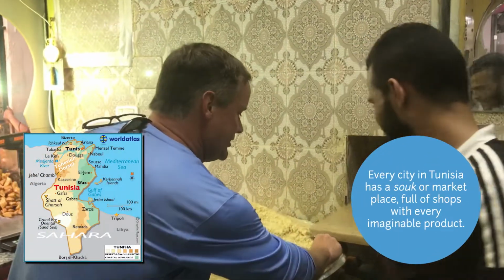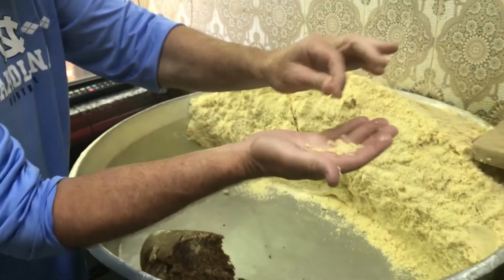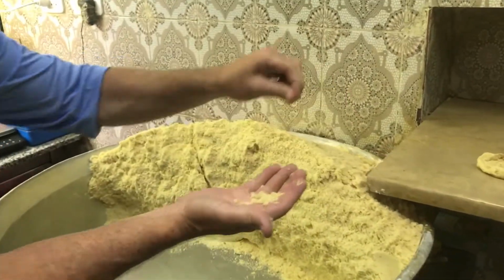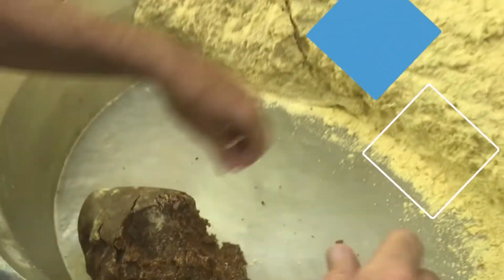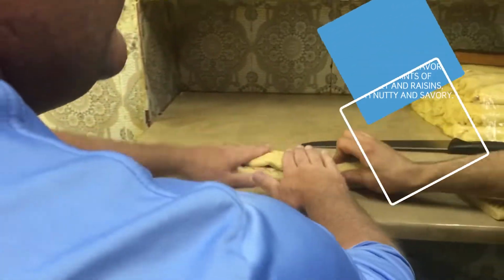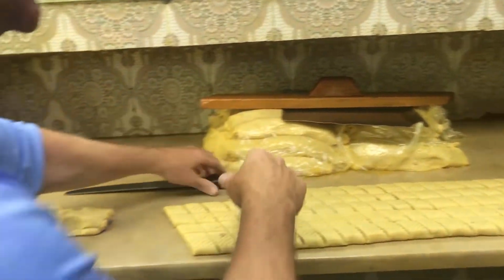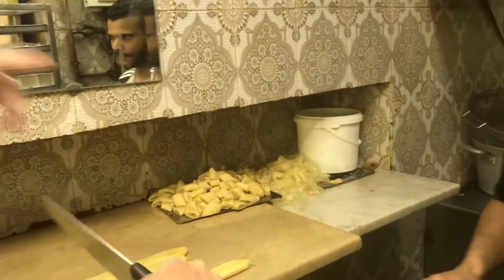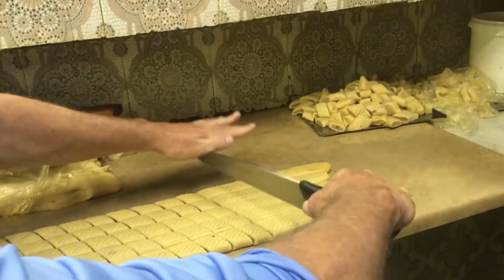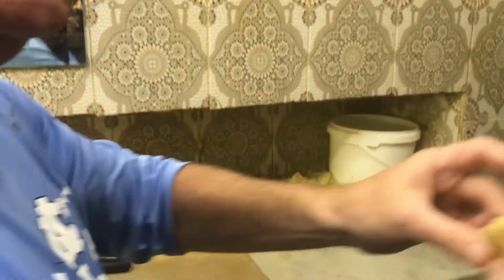All right, so what we do here is we're making some dates, right? We have some wheat, we have some olive oil, and we have some flour, and then we take some date. All right, so we roll this stuff up, put some dates in the middle, roll it up. Pound it out to get this nice texture, and then we cut it, right? Cut it. And you fry it. Then we take this stuff right here, deep fry.